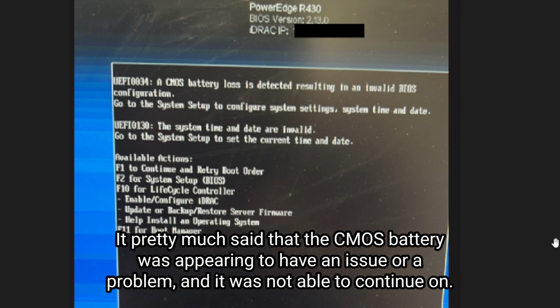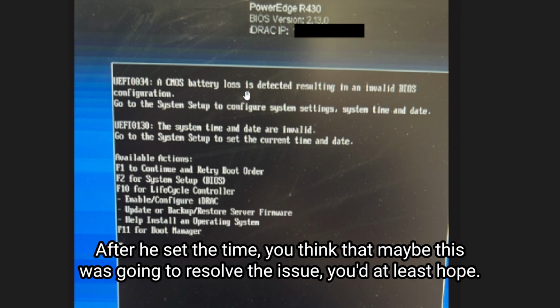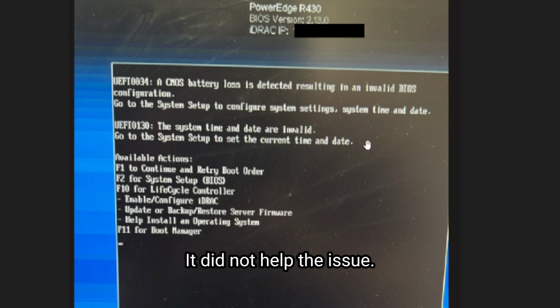It pretty much said that the CMOS battery looked to have a problem, and it was not able to continue on. So the first thing we told the engineer to do was press F2 and set the system time. After he set the time, you think maybe this was going to resolve the issue. You'd at least hope. It did not help.